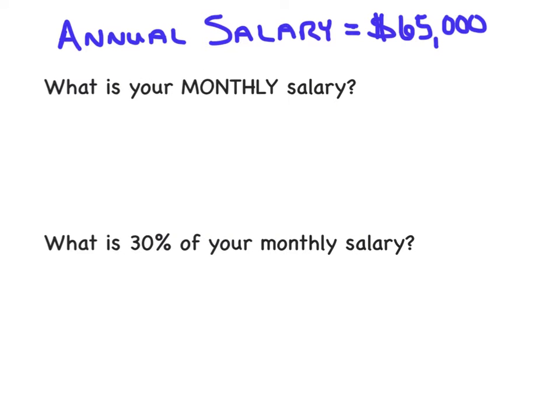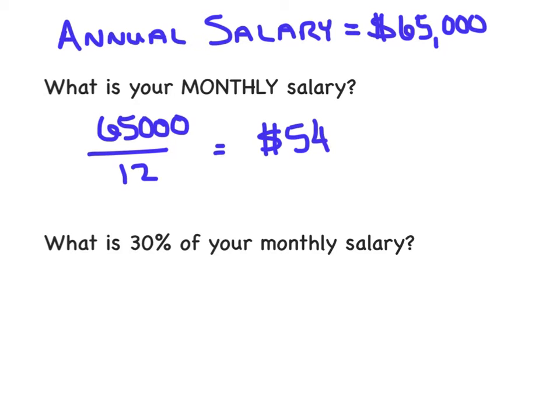Okay, so what I want to do now is take a look at the scenario that I proposed with my anticipated career as a computer engineer. My annual salary was going to be $65,000. So the first question is, what's my monthly salary? I divided my $65,000 by 12, and that turned out to be about $5,416.67.